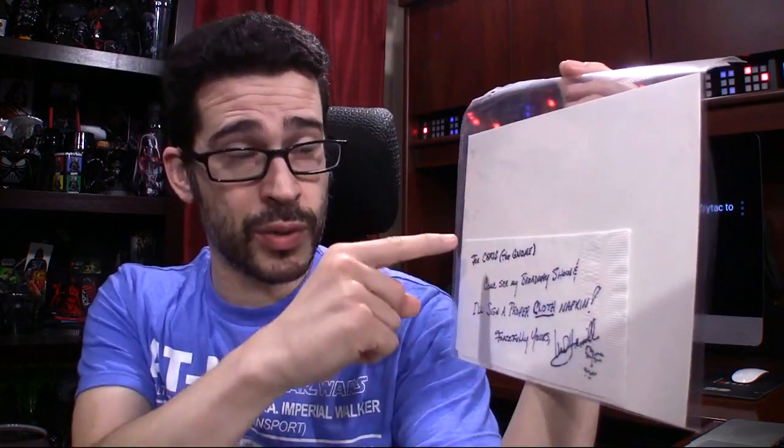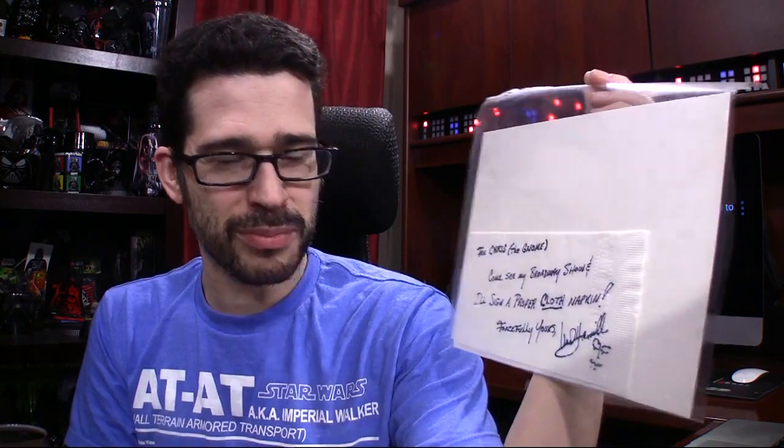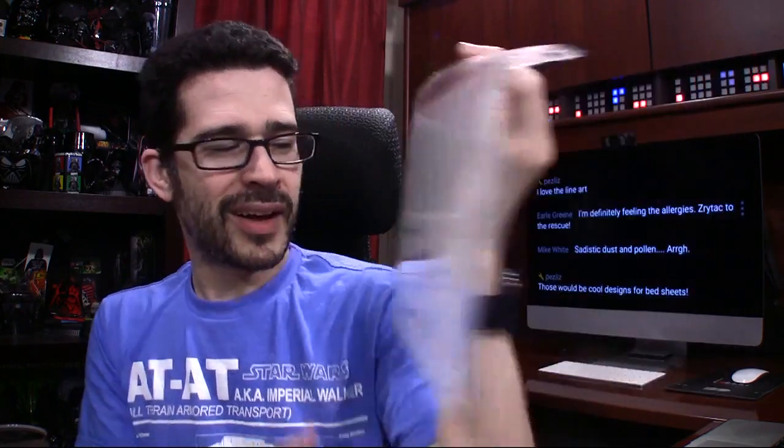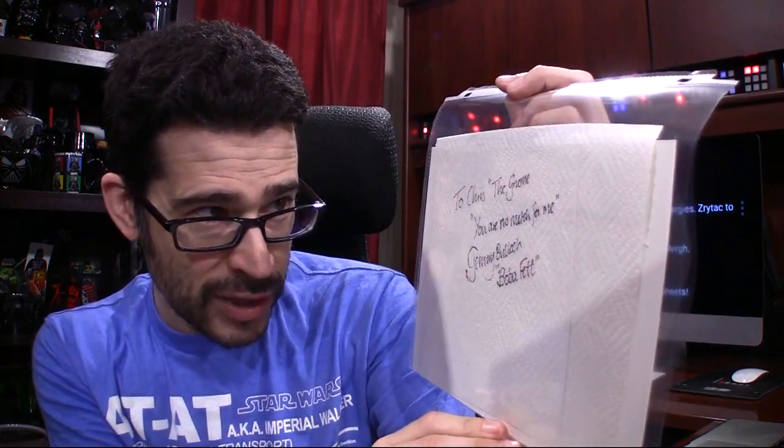And by the way, I've got a picture. I tweeted it out with Mark holding on to this. This is absolutely authentic. "For Chris the Gnome. Come see my Broadway show and I'll sign a proper cloth napkin. Forcefully yours, Mark Hamill." So there's that. Then I also have one to Chris the Gnome: "You are no match for me."